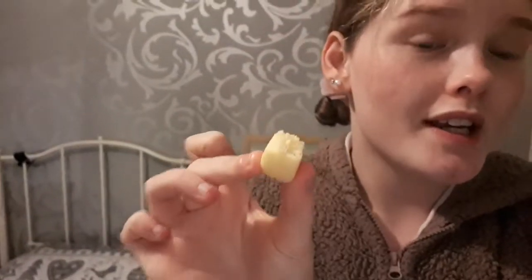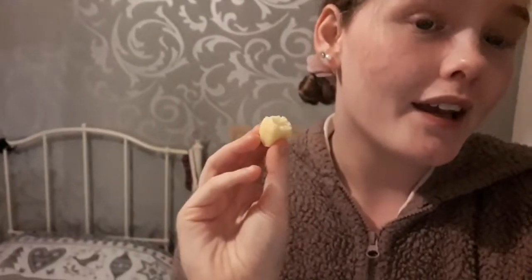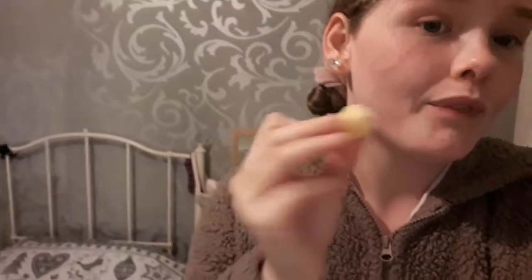Honestly, this cheese tastes so nice. Highly recommend. So yeah, this is definitely a 10 out of 10 from me.